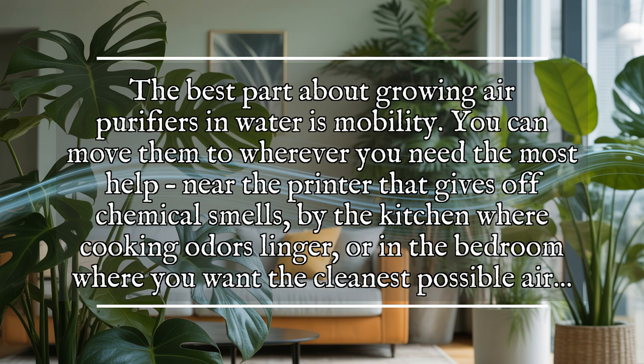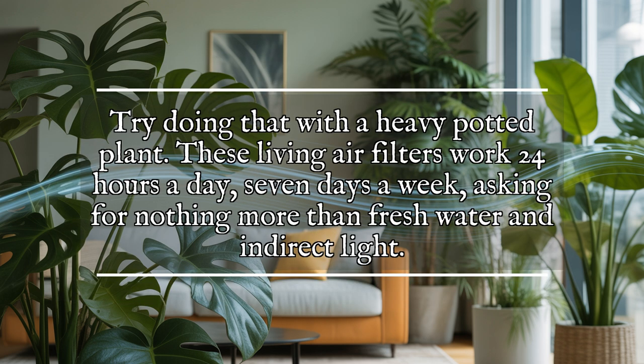The best part about growing air purifiers in water is mobility. You can move them to wherever you need the most help. Near the printer that gives off chemical smells, by the kitchen where cooking odors linger, or in the bedroom where you want the cleanest possible air for sleeping. Try doing that with a heavy potted plant.